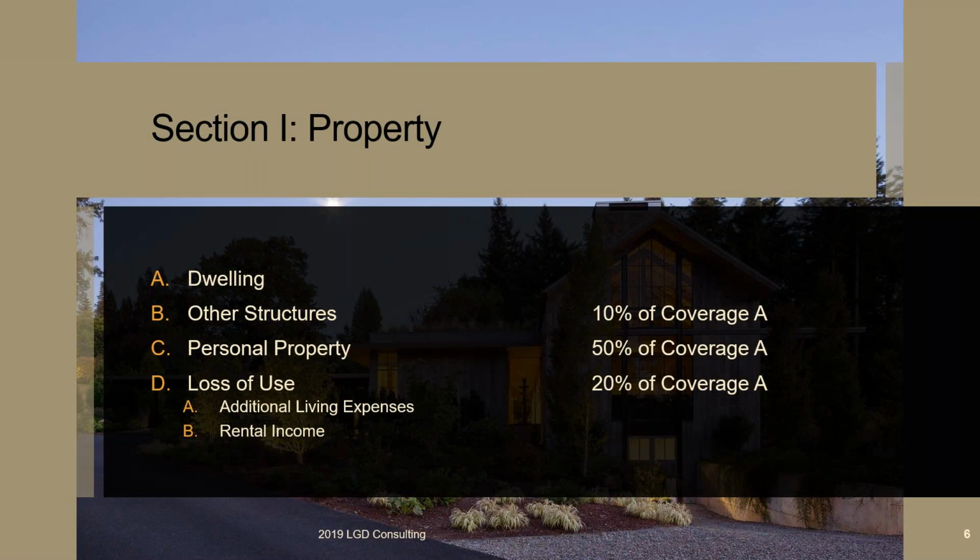So now we'll dive in a little deeper. Section 1, property. There are different coverage parts based on that. Coverage A would be the dwelling. That means look at the main house. Anything bolted, welded, nailed, attached to that house, that would be coverage A. And so whatever it costs using a reconstruction cost calculator for coverage A, everything else is calculated as a percentage of what the amount is for dwelling for coverage A.